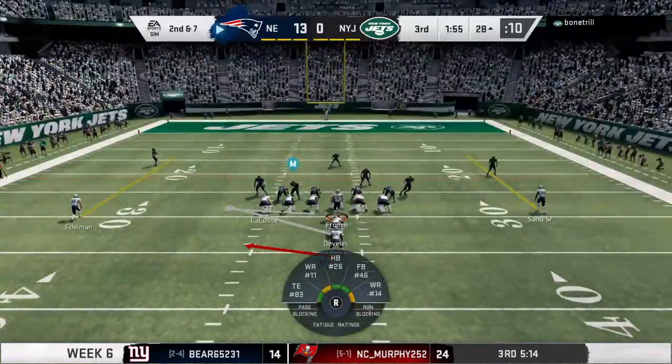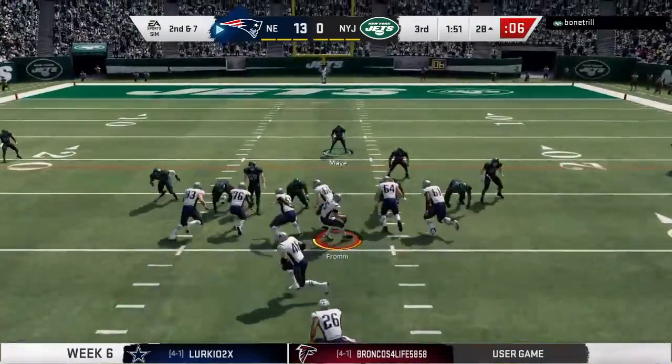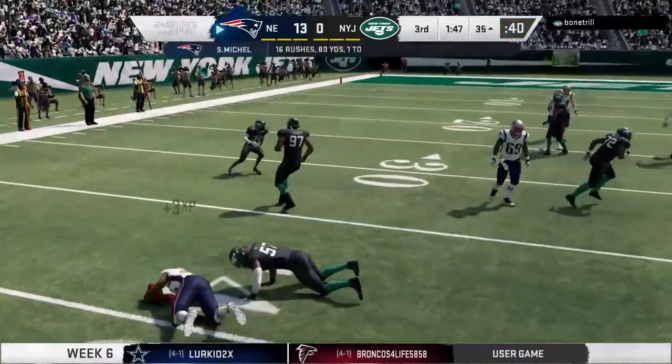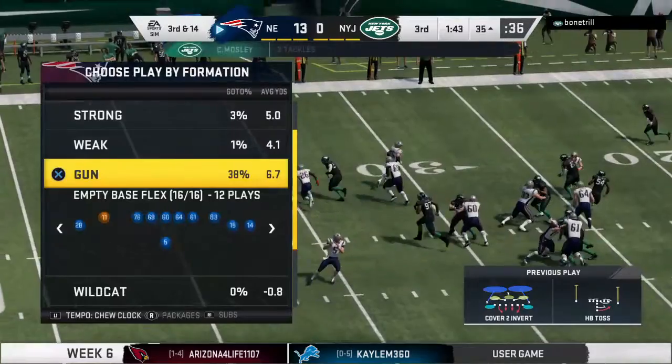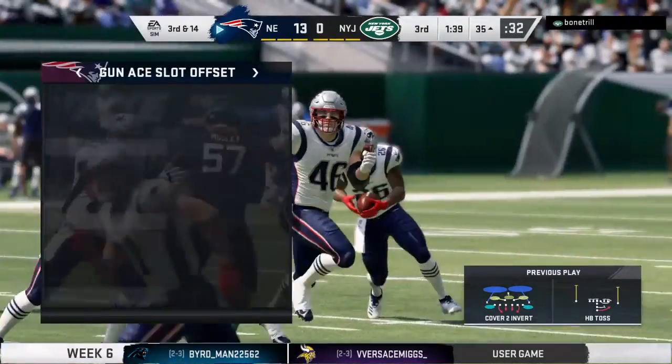3 yards on that last carry. Here's 2nd and 7. And it's Michel once again. And that play is blown up, losing yardage back at the 35. It's a loss of 7. And now it's 3rd down.